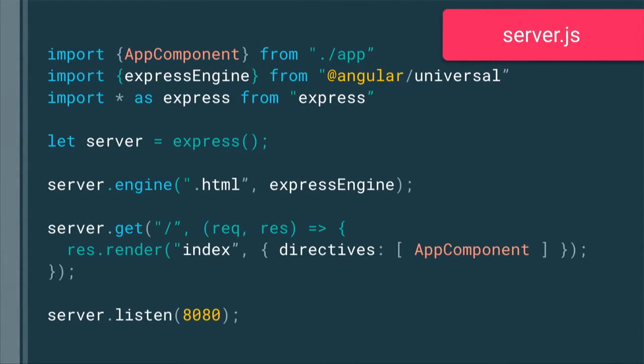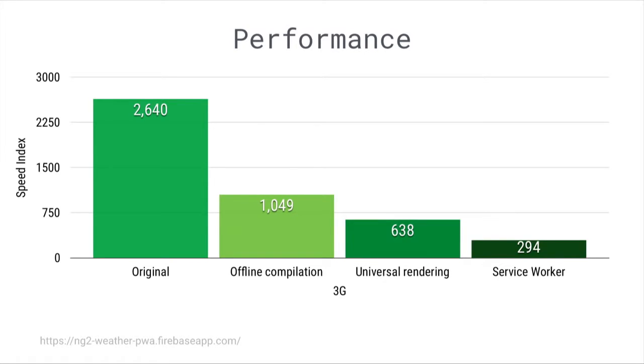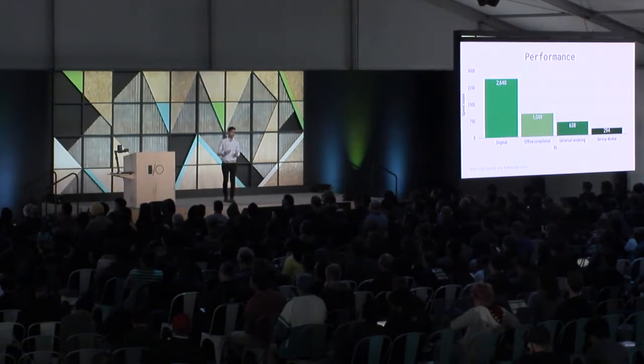We just import in Angular Universal, which doesn't take a lot of work. And this is what the numbers look like. We start off with a speed index of 2,640 on 3G. Once we've added in offline compilation, service worker, and universal rendering, we're down to almost nothing. Universal rendering has made a huge difference. And this is very much true of the React app we were working on earlier as well. Server-side rendering makes a really huge difference. And as you can see, with service worker in place, repeat visit is close to nothing. Users are going to feel it being instant.